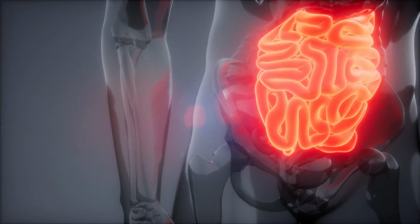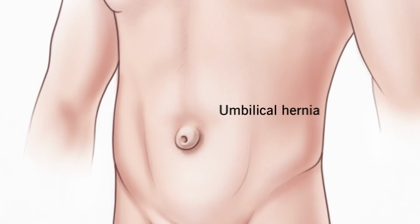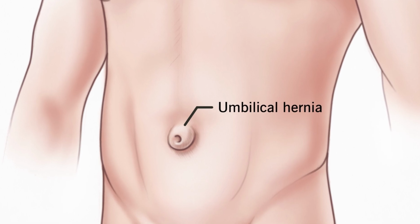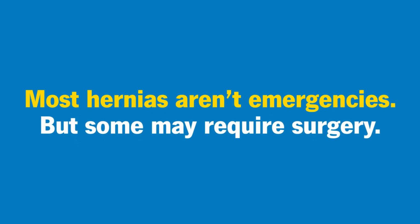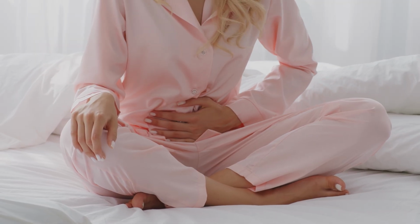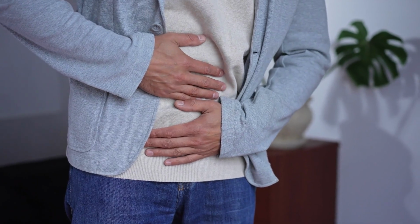They happen when your intestines push near your belly button and cause it to stick out. It's called an umbilical hernia and is often something you're born with. Most hernias aren't emergencies, but some may require surgery because over time they can get bigger, more painful, and in some cases cause tissue death.